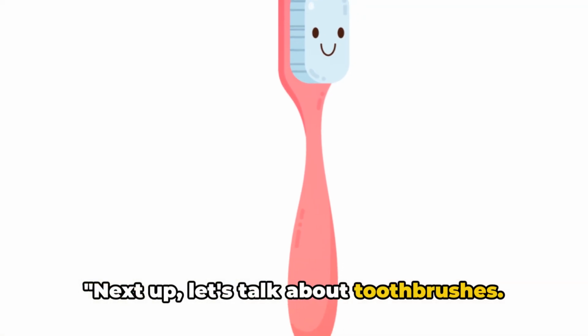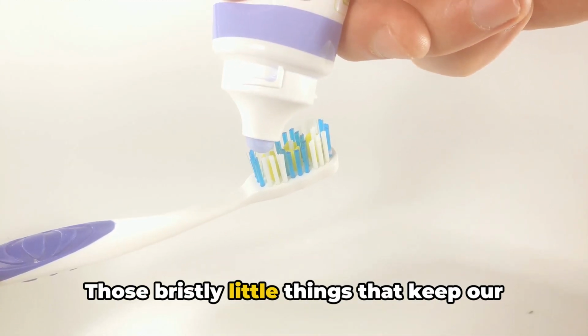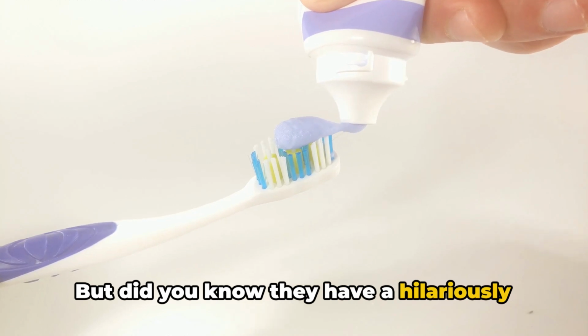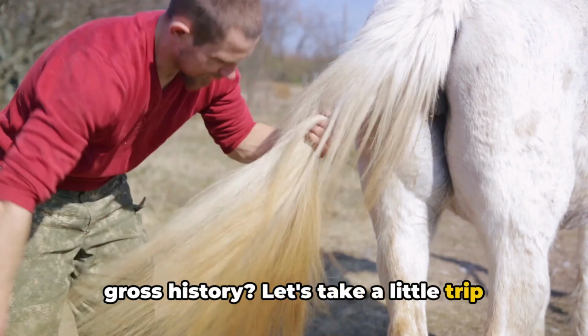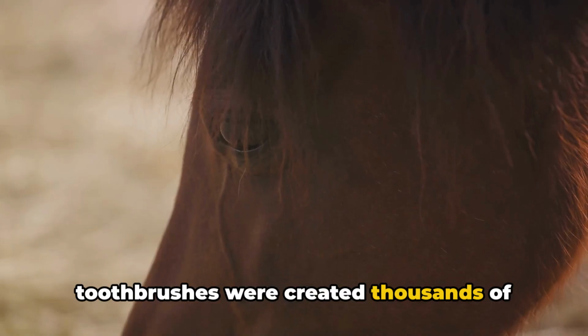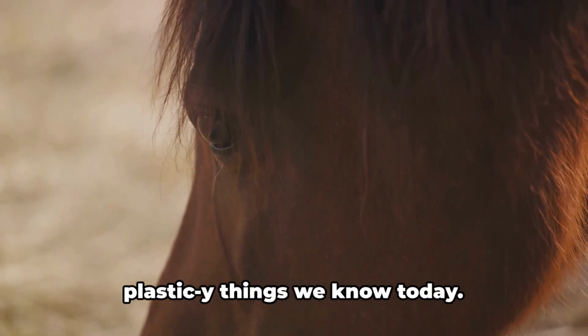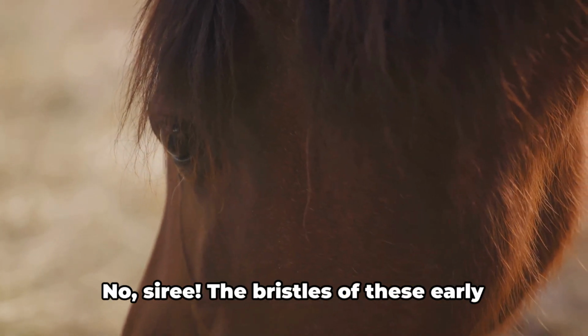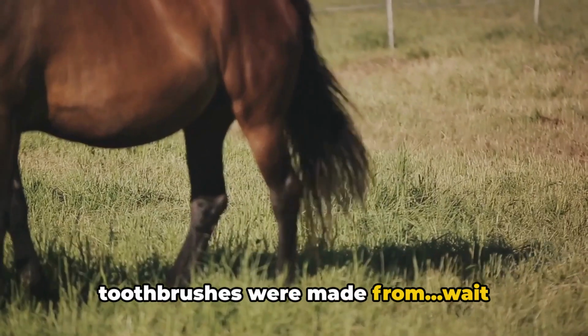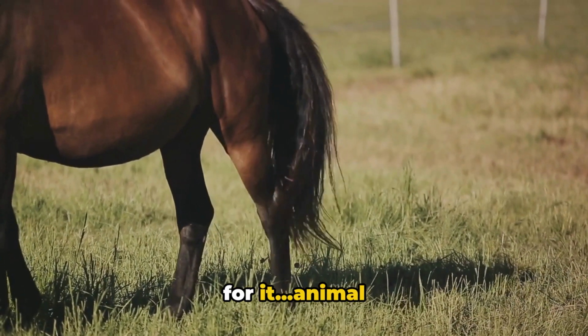Next up, let's talk about toothbrushes. Those bristly little things that keep our smiles shining. But did you know they have a hilariously gross history? Let's take a little trip back in time, shall we? The first toothbrushes were created thousands of years ago, and they were not the neat, plasticky things we know today. No siree, the bristles of these early toothbrushes were made from, wait for it, animal hair.